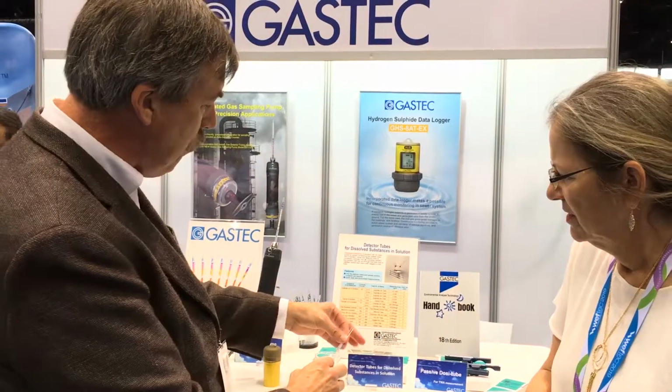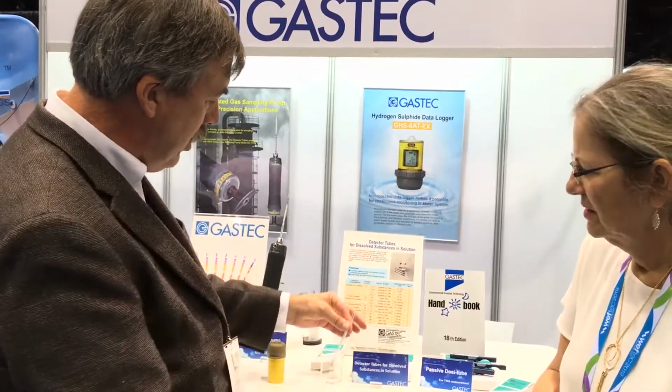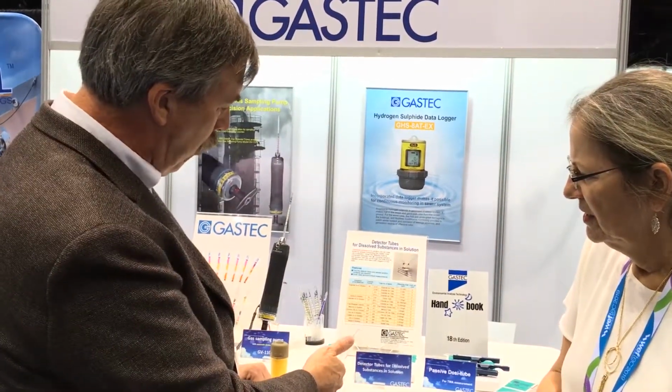And what's special about these particular tubes is you can do gas phase or liquid phase, Sharon. You can actually measure sulfide in the liquid phase. Very few ways to do that. This is a very simple and convenient way to do that. And look, they have a tube here. You break the ends, you stick it in the water sample. Water wicks through the media just using capillary action. And again, read the answer, dissolved sulfide.